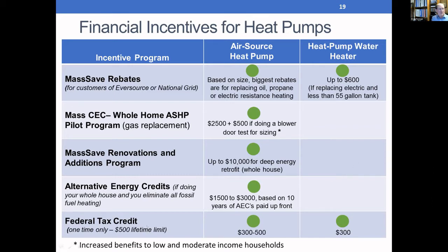We do have a federal tax credit that can be used for this or for any energy efficient change. This is a lifetime limit of $500. If you haven't used it yet, you can use it. I believe there are some income limitations on that one.